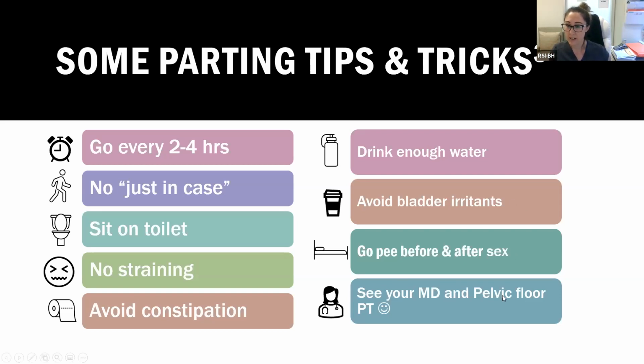You want to avoid bladder irritants if you're somebody who's going all the time and has that urge. So what are bladder irritants? For people, it's all different, but the 3 that are research-based that we know about are coffee, alcohol, and carbonated beverages. Those are 3 that we know for sure are bladder irritants. Now, does that mean you can't drink coffee or anything like that? Absolutely not. I drink coffee every day, but just know that if you are drinking it, then you'll probably have to go more. Definitely you want to pee before and after sex to help avoid UTIs and other infections.